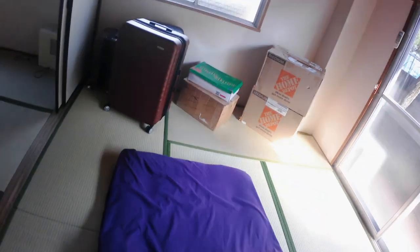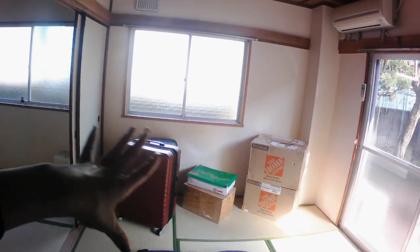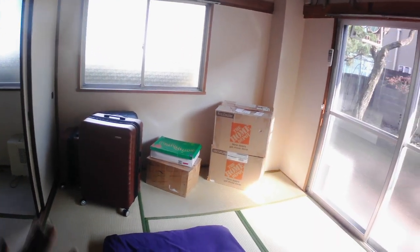As you can see, plenty of space for my bed. I might do a desk over here, and like have a setup for computer work and streaming.